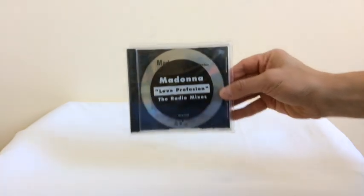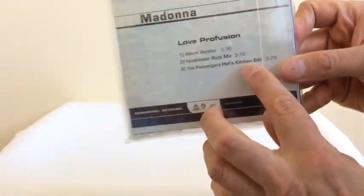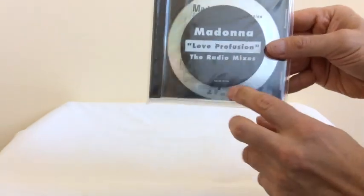This is a rare promo CD, which has a great sticker on the cover. The promo mixes, including an unreleased mix of Love Profusion. You can only get it on this promo CD, and it's really cool, different to any other version.